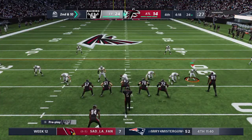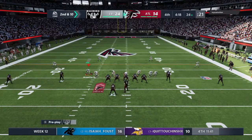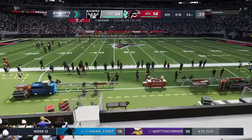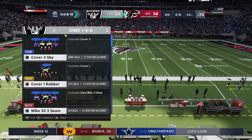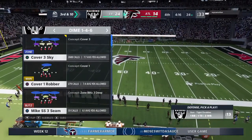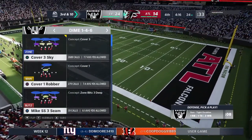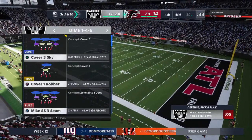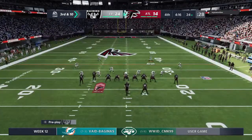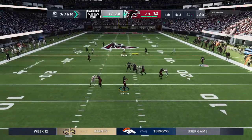From the 24, they'll go again on 2nd and 10. Throwing again. Jackson. And incomplete. They have to like what they've done defensively here at the outset of this drive. They forced a couple of incomplete passes, bring up a 3rd and 10. Don't be surprised to bring a little pressure on this snap. Big play coming up. Here's 3rd and 10. I would expect to see some pressure here. The pressure drops off as they'll look to throw.